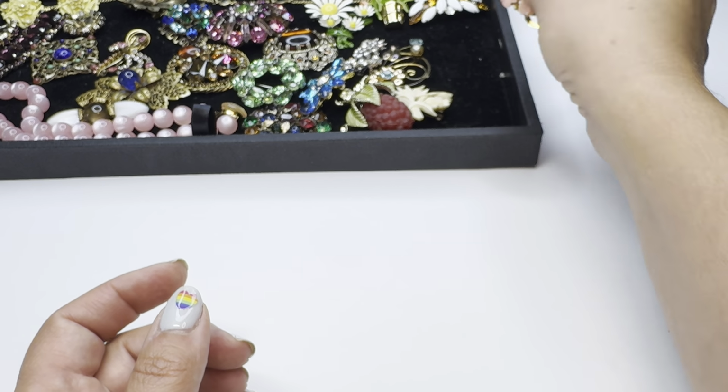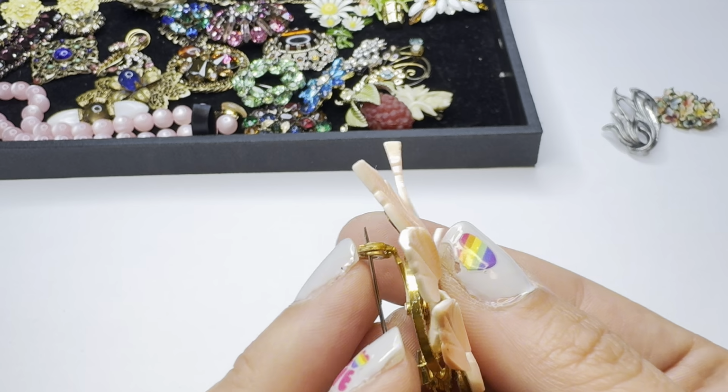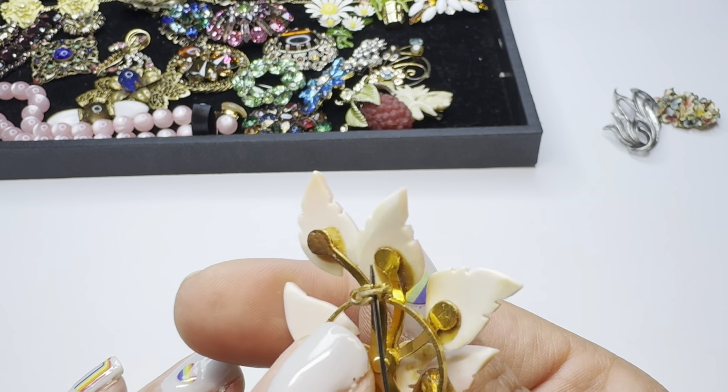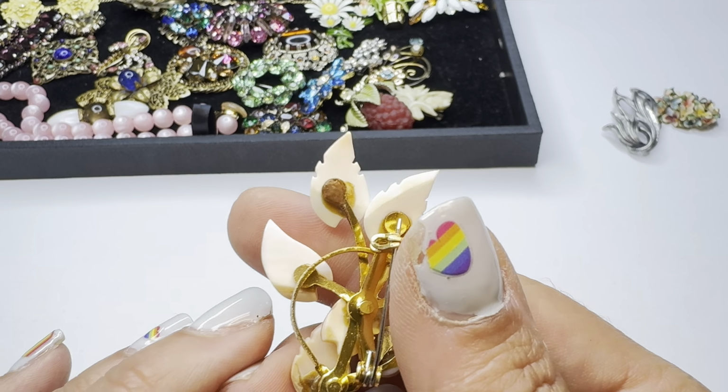Next, these are some of the more simple ones. That's a really pretty little, I would say that's an angel skin coral. That's probably angel skin.